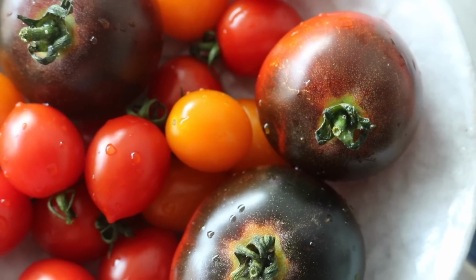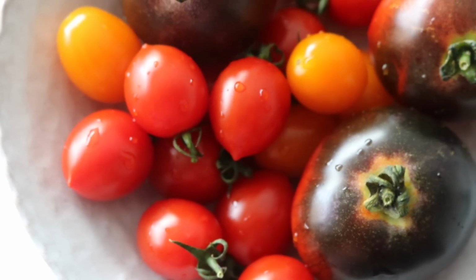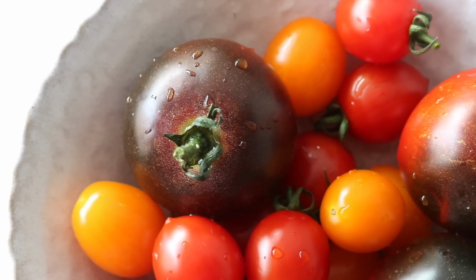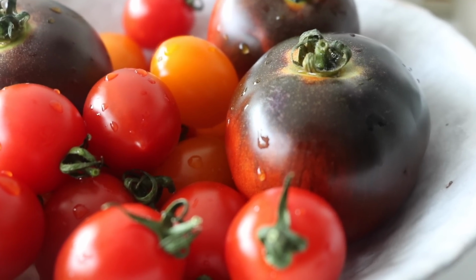I was in for the biggest treat when I went to the farmer's market on the weekend. They had this variety of tomatoes called Black Russian tomatoes, and they are so juicy. When you chop them up, you'll see just how vibrant and just how colorful they are. I'm also going to be using some regular cherry tomatoes as well.